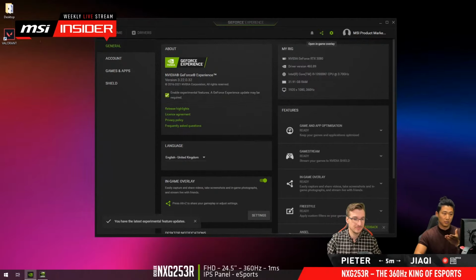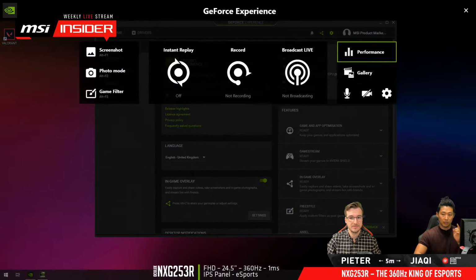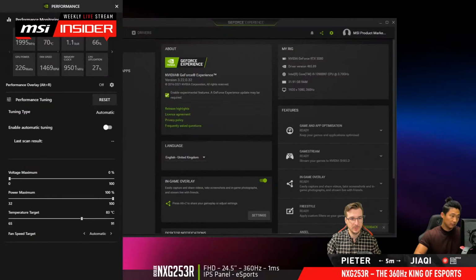After this, there's going to be a new section in the overlay, which is performance. So in performance, can you, by the way, click that so people see your mouse? Yeah, I'll let them see my mouse.